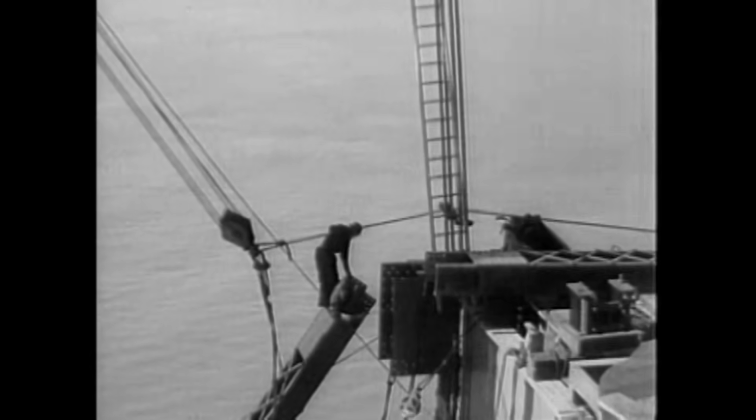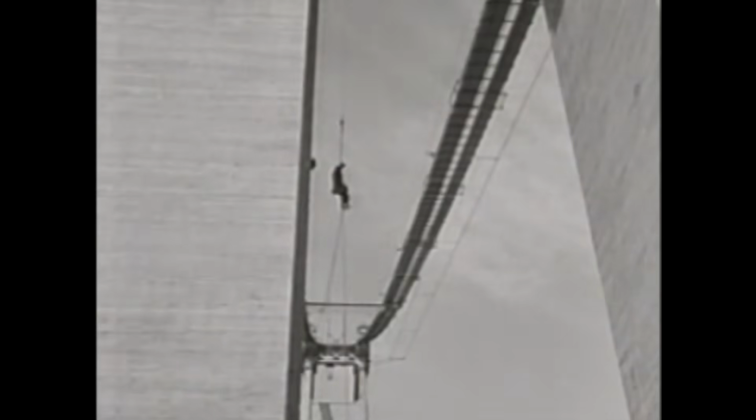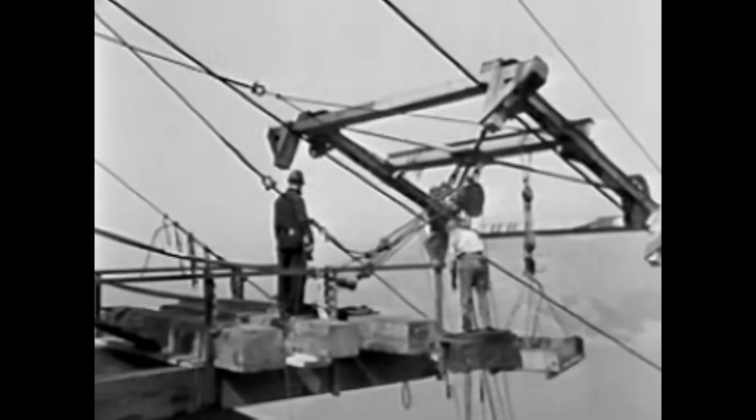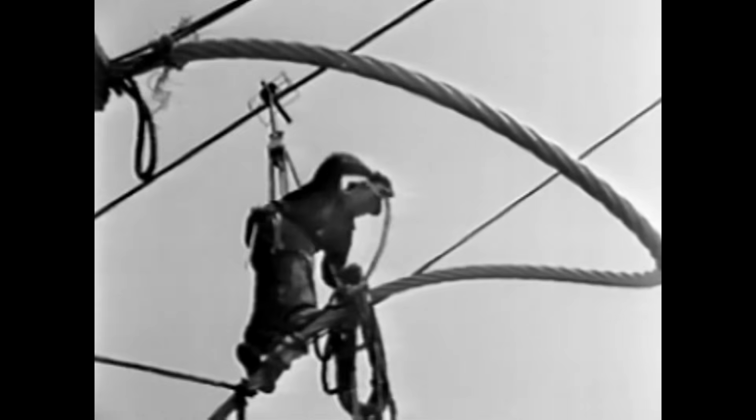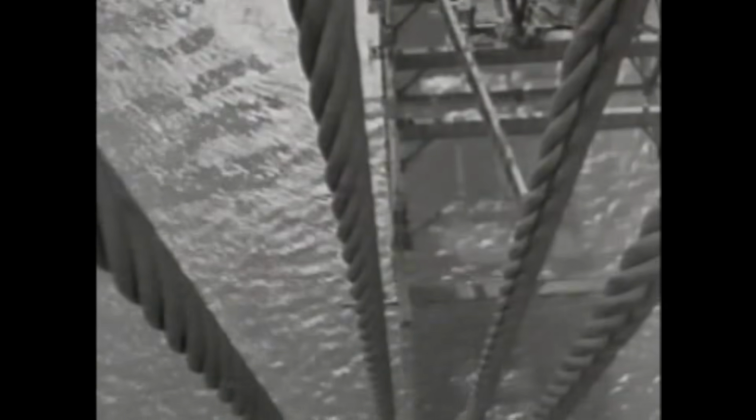Like all men who work at lofty heights, Zampa understood that the possibility of sudden death was part of the job. A careless slip could send a worker plummeting to his doom, slamming his body against the surface of the water below with the impact of 15,000 pounds per square inch, a force equal to a car hitting a brick wall at 80 miles an hour.